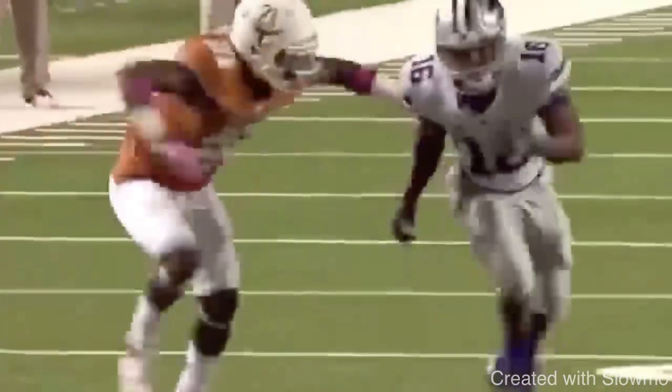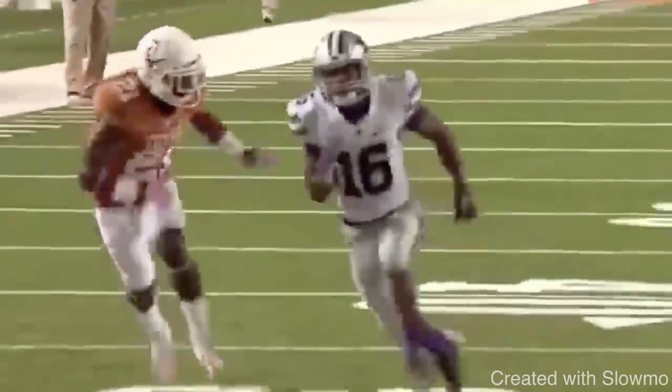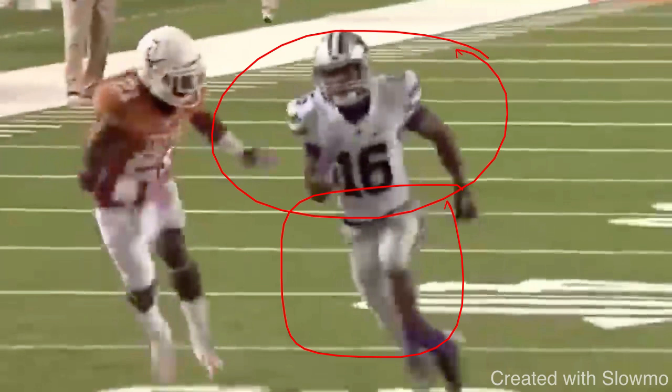So what a lot of receivers that are kind of novice will do is, right before they get up into this break point, they'll have an indicator with their pad level. We can't have that if you're going to be playing at the next level. Because let me tell you this, at the next level, every single guy, especially if you're playing at the D1 level, was the best player on their high school team. They were the fastest guy. They were the strongest guy. They were that next level athlete.